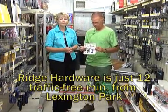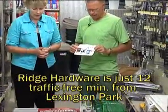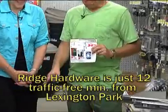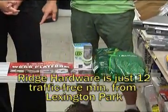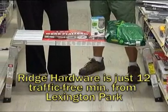Hey, we have some great bargains of the month, I think. I agree. Haven't quite figured it out yet. So this workbench, we talked about this before. It has been on sale before. Just a handy little workbench.